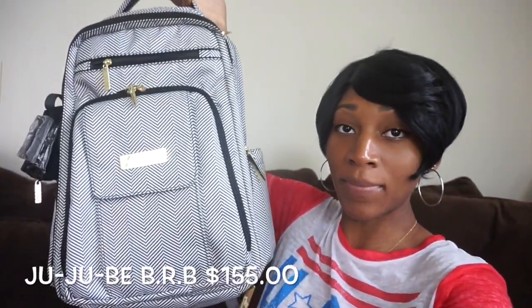This other one that I have is an Itzy Ritzy Boss Bag, and I just got it in today. So I'm going to be trying that one out for maybe 4 days or so, and then I'll decide which one I want to keep and which one I want to send back. So right here, this is the Jujubee BRB.